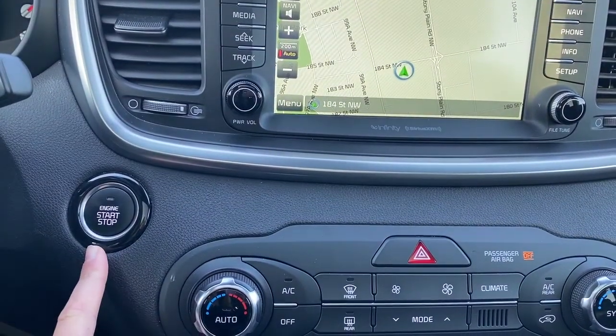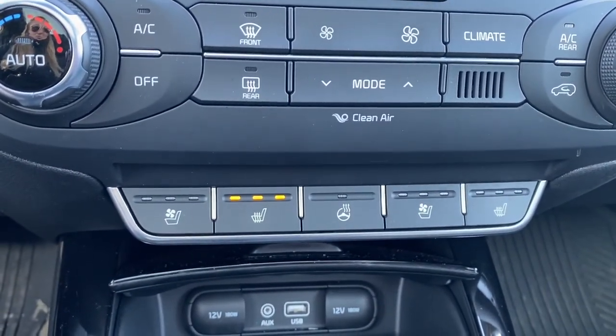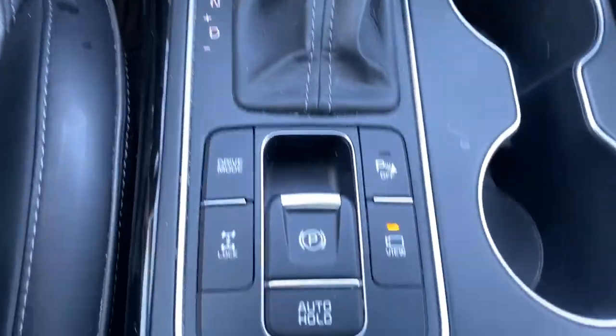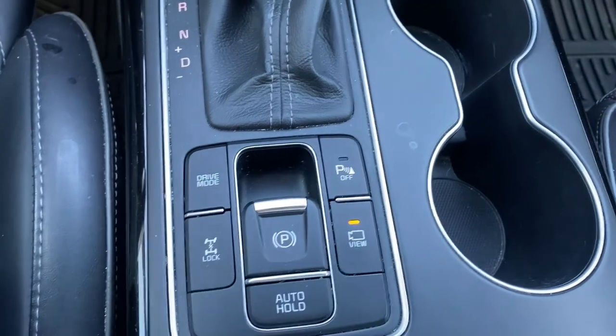To the left here is our engine push start button, dual climate control buttons with air conditioning, heated and cooled front leather seats, a heated steering wheel, some USB and power plug-ins. We've got our various drive modes, and we also have park assist and the camera view.